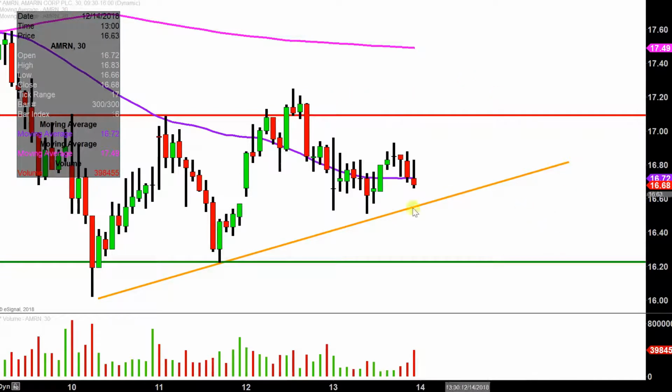But at the end of the day, the key mark is just staying above that trend line, because as long as the price stays above that trend line, that implies the price is building higher lows. And as long as higher lows are being put into place, that's how healthy uptrends are constructed. So far, so good. The price continues to build higher bases. Let's see if they can continue to do that or not.